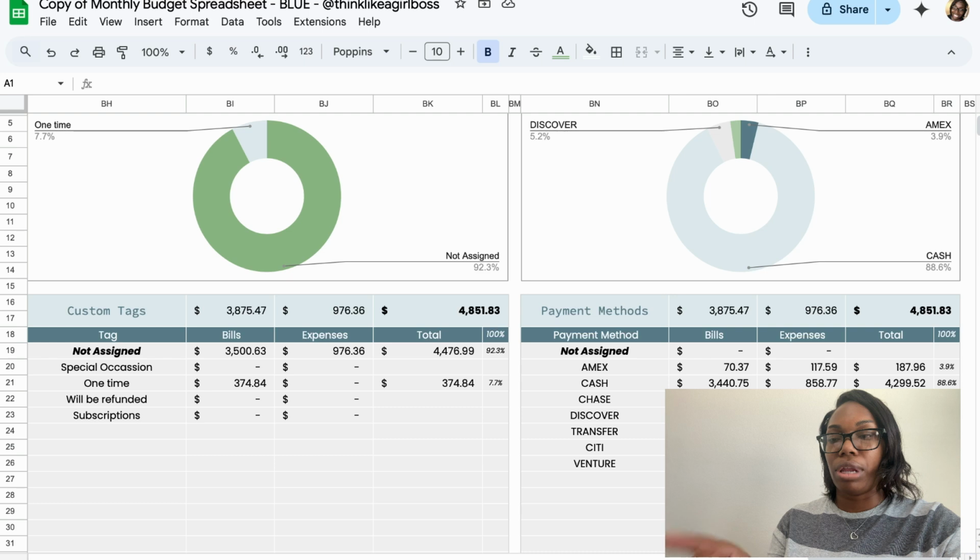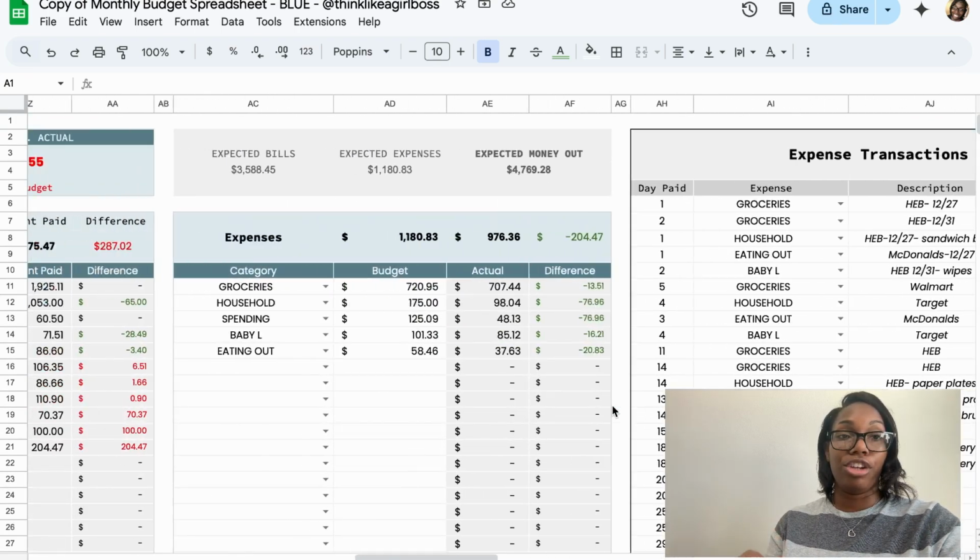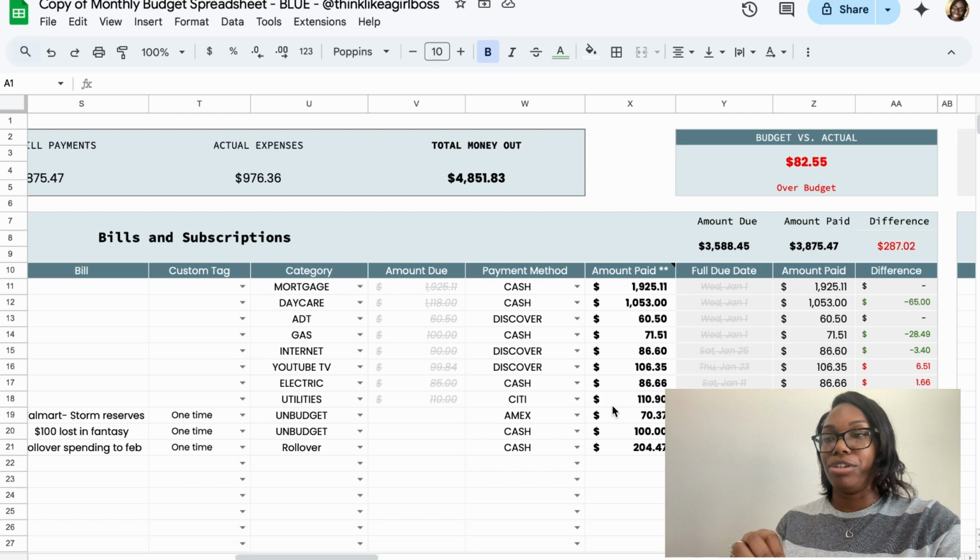And these are just also bills. So I didn't use Discover spending wise, but I did use Discover because in our household bills, our ADT, our YouTube TV, our internet, they all get automatically deducted off the credit card and then I pay that back. And so they're Discover payments, but they don't come out of our actual checking account. So that is just what our January 2025 monthly budget looks like.